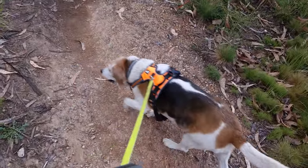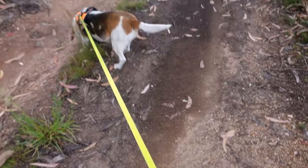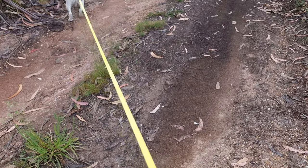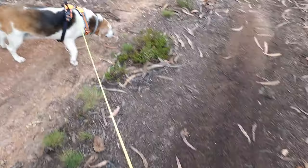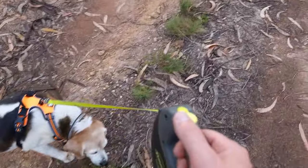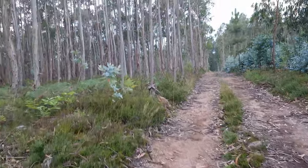Can actually go 10 meters with this leash. Like that, she just feels free, you know. Normally I'll let her go in the forest. Of course, it's been a while since she was operated, so I just got to get her used to it again. So yeah, nice walk in the forest.